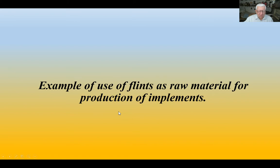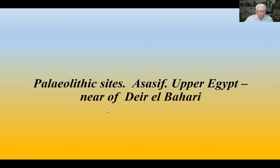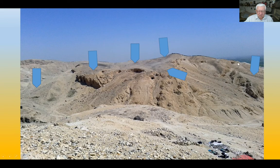Now some words about utilization of these various napping raw materials. We will start from a Paleolithic site. There are many, but as an example, Asasif, Upper Egypt, near Deir el-Bahari, and this is this hill, the so-called Asasif. Behind this there is the village Kurna, and each of these blue arrows shows a place where we have Paleolithic implements. So there are workshops, and they are characteristic because of the color.